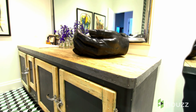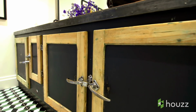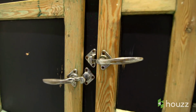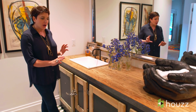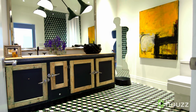I like anything well designed. It could be antique, it could be new, it could be $5, it could be $5,000. Our vanity in our guest bath is an old butcher's refrigerator with an old butcher's wood top that they carved the meat on and then put it in underneath to cool. I liked this piece because it picked up some of the color of the tile but gave an old feel, and I just loved the looks of it.